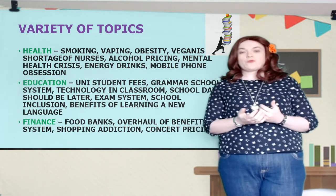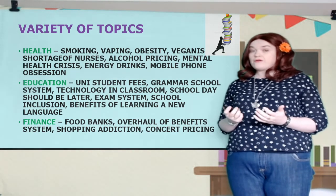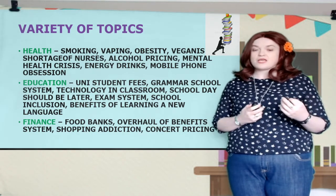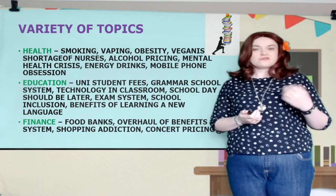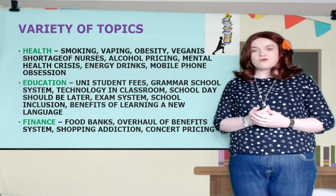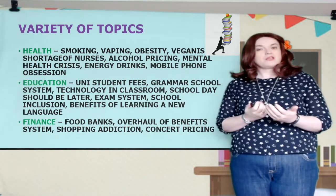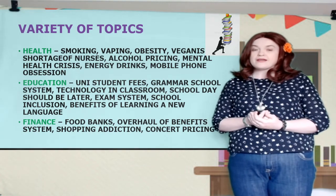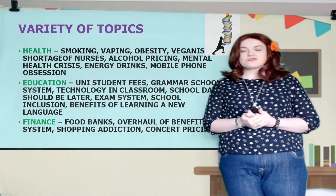So your topic could be something to do with health. Alright, if you're interested in health. So things like smoking, vaping, obesity, veganism, shortage of nurses or midwives and the impact that's got, alcohol pricing, does it work, the mental health crisis, especially with the young people, how can we support it more, energy drinks, their harm, mobile phone obsession, these are the sorts of ideas.